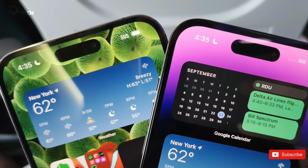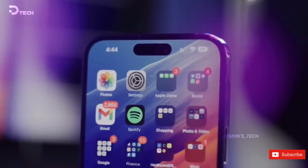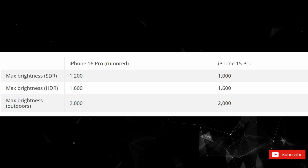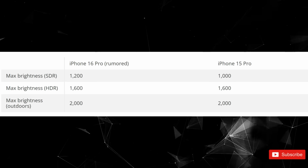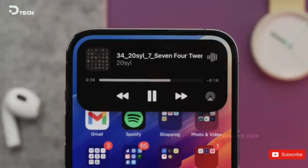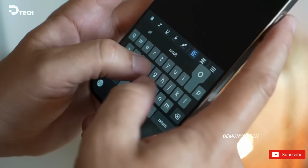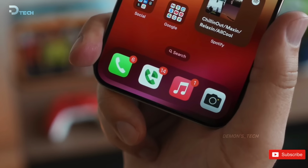However, it's still uncertain if the larger iPhone 16 Pro Max will receive the same upgrade. Rumors suggest that Apple will maintain the maximum HDR brightness of 1600 nits and a peak brightness of 2000 nits for outdoor use, which were first introduced with the iPhone 13 Pro Max and later became standard with the iPhone 14 Pro. Nevertheless, Apple might consider pushing the boundaries even further to compete with the Google Pixel 8 Pro, which boasts 1600 nits of HDR brightness and 2400 nits of peak brightness under sunlight.